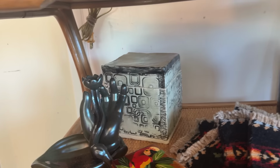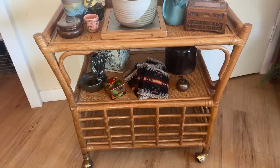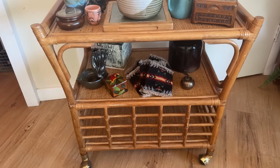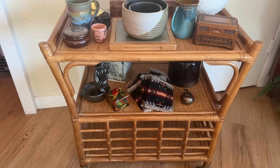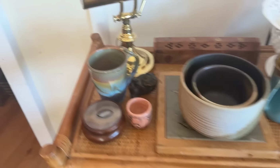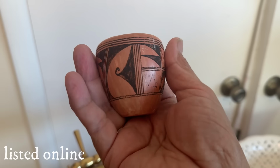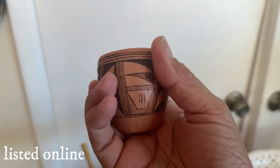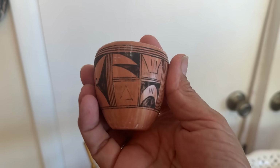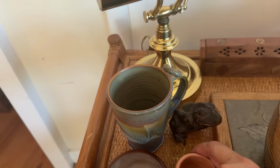The box is listed. And then on my way home, I stopped by to get this tea cart, basically at the estate sale I went to where they had a ton of great antiques. And this was $80, and I really paid up for this little piece of Hopi pottery. I think it's from the early 2000s. I did pay $20 for this, but that is listed online.